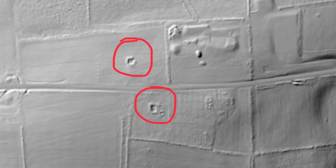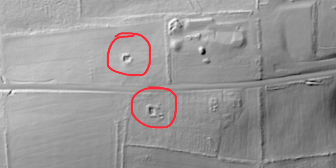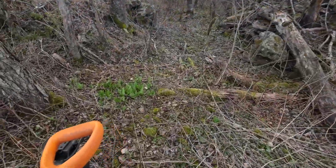And I used LiDAR to search my area, and I found this foundation out in a field. I can already see it. It's right behind you. But I got permission to look around here, so I'm inviting you to join me today. We're going to see if we can get some history to hold right in our hand. Come on along. All right, here we are.